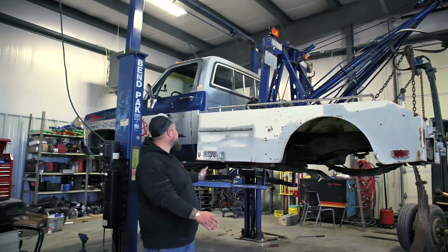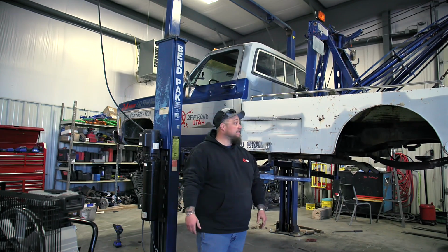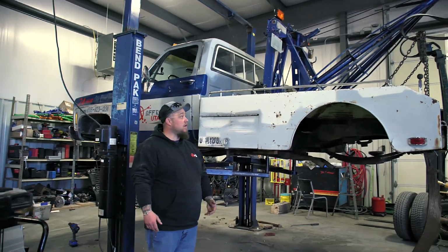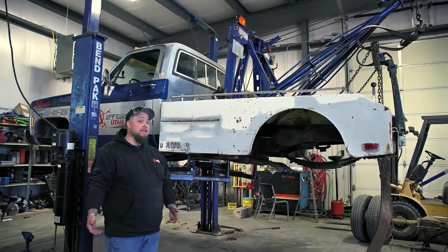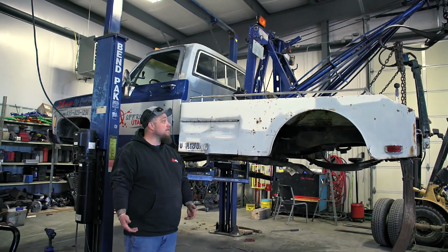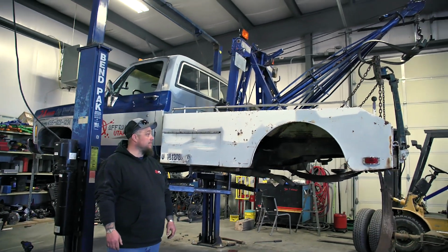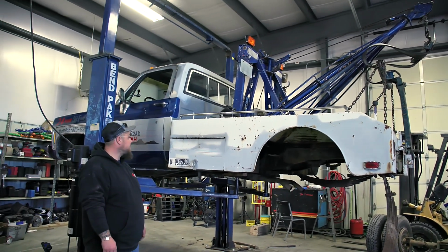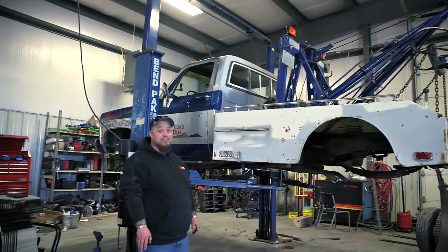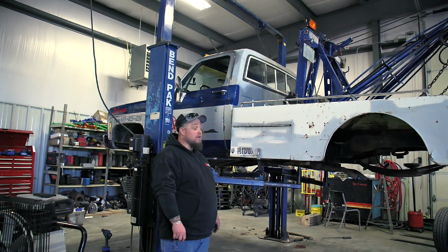We can talk in depth about this thing till we're blue in the face. Truth is, we're super excited about it, just because it's not something that's here locally yet, and we're proud to be the first people to offer it here locally. So hopefully everything goes smooth, and in the next 3 days, this thing's a monster truck on 37-inch tires and ready to go kick some ass.